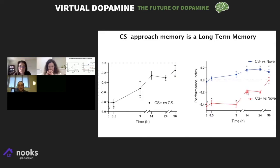The CS plus memory also had this time decay, where it decays very quickly to 14 hours. But interestingly, at 96 hours, this CS plus memory is not observed. However, the approach memory to the CS minus shows very different dynamics. It emerges very slowly, being statistically significantly different from zero only at 14 hours, but it lasts much longer than the CS plus memory, being stable up to 96 hours. So this indicates that this CS minus memory is indeed a form of long-term memory.